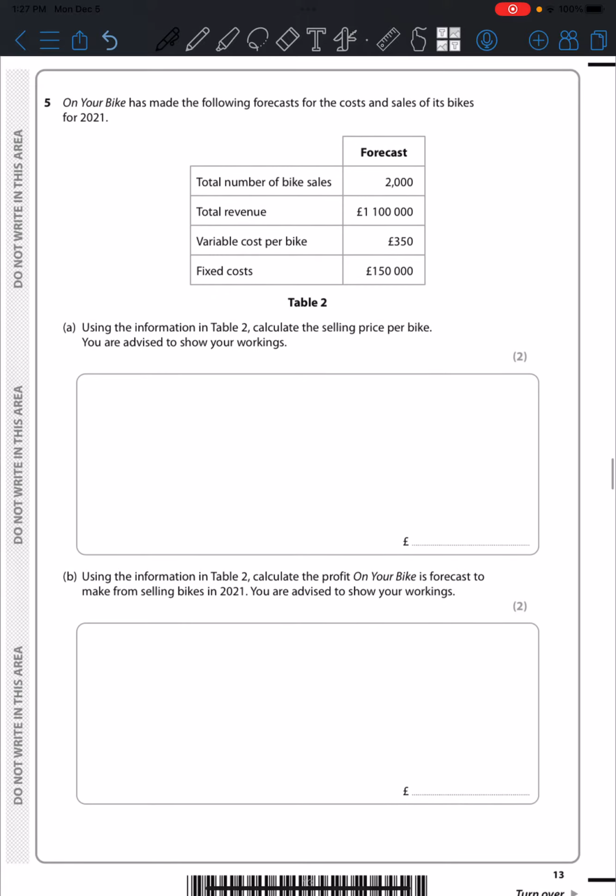Now for question 5. So these seem to be two short calculations. So let's check them out. Part A says, okay, so On Your Bike has made the following forecast for costs and sales of its bikes. We have some forecasts given. Using the information in table 2, calculate the selling price per bike. You are advised to show your workings.